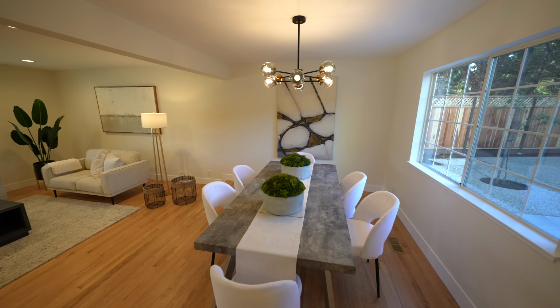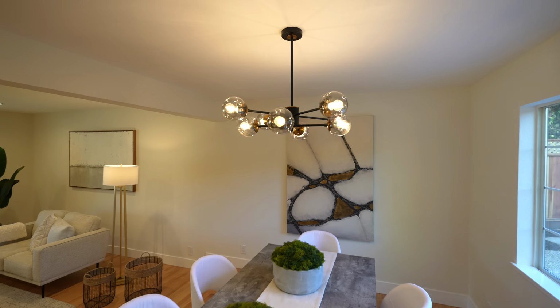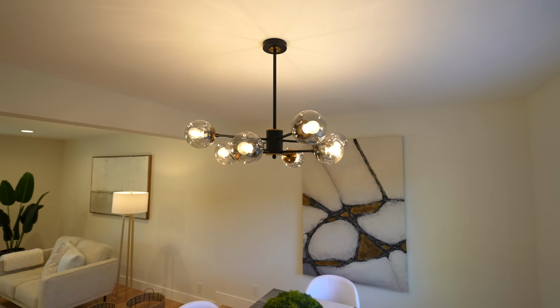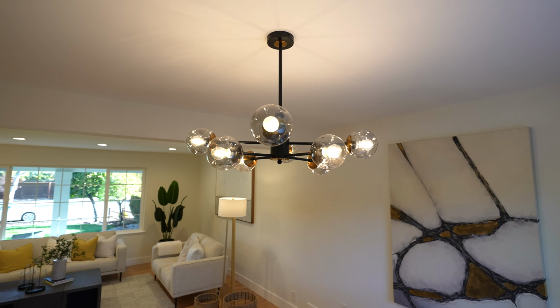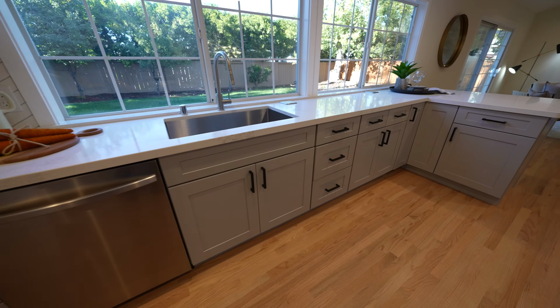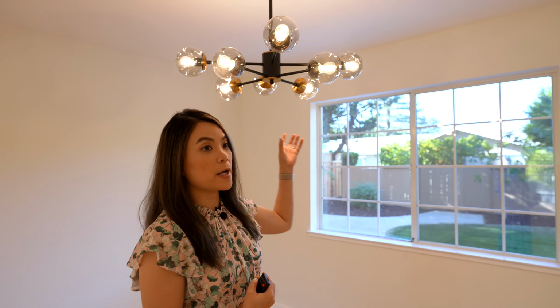When choosing pendant lights or chandeliers, I love lights that use multiple bulbs because they can provide light in a larger area and they're also more interesting to look at. In this home, because we use a lot of black hardware like the door handles and the kitchen drawer pulls, here we picked a light that has black hardware as well to match everything else.